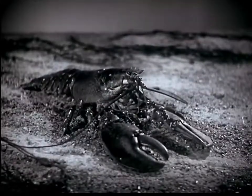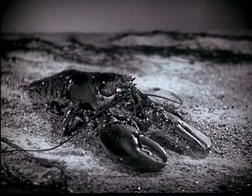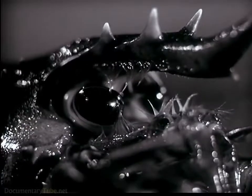A lobster has only two eyes, but each is made up of thousands of smaller eyes. Such an eye as a lobster's or an insect's is called compound. So the thing the lobster looks at is apparently made up of dots.